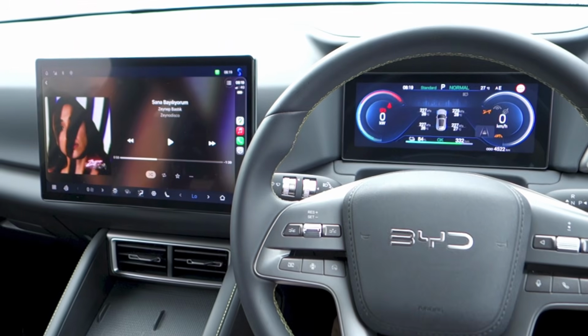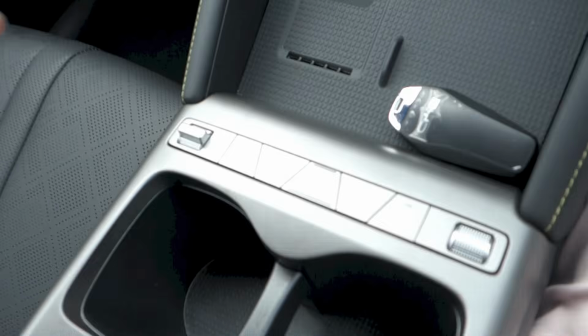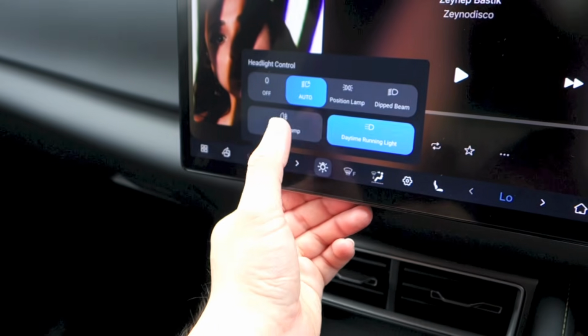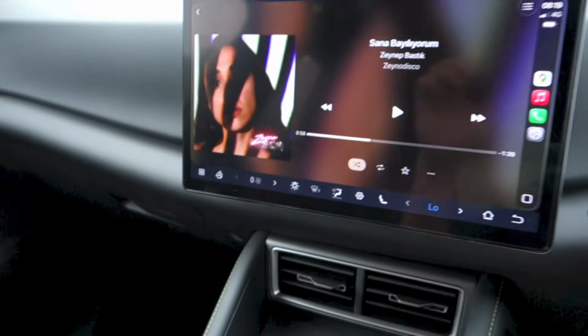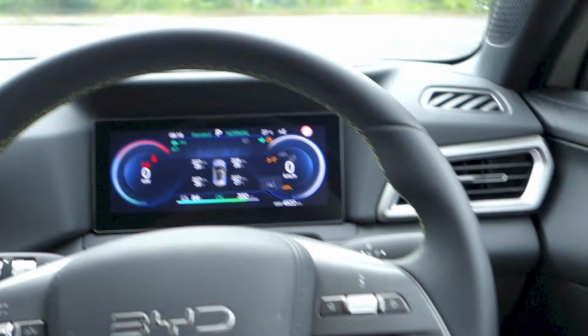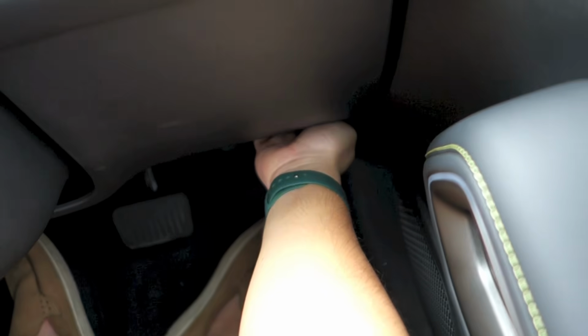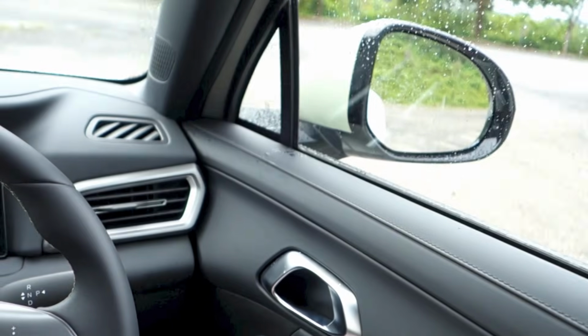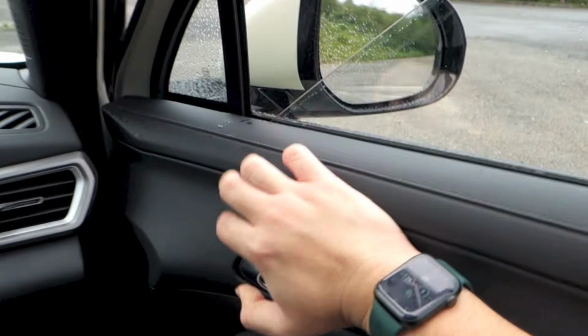Safety features in the Atto 2 include 6 airbags, an anti-lock braking system, electronic brake force distribution, brake assist, electronic stability control, a traction control system, hill descent control, a tire pressure monitoring system, an alarm system, and an immobilizer. Isofix child seat anchor points are found on the outer two rear seats.